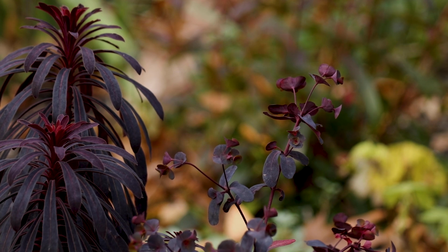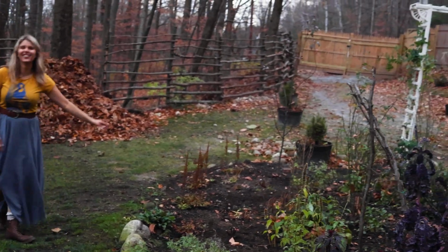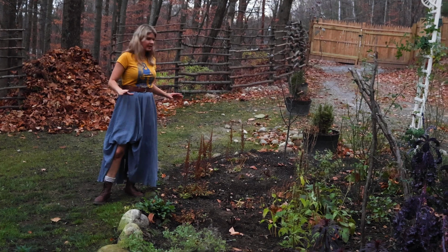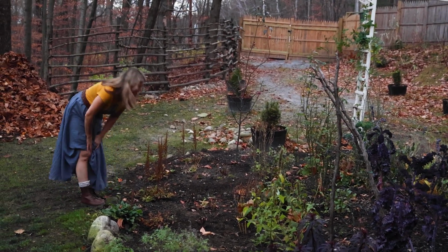I transplanted a few more forget-me-nots from around. And then this area, we already have leaves filling it up, but I think this area looks so much better. Everything is cut back. It's really ready to start putting those spring bulbs in. So I think that's going to be fantastic.